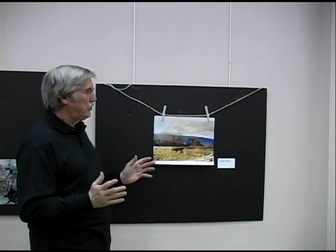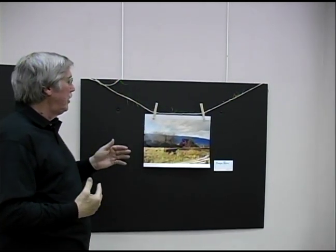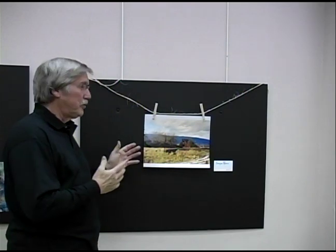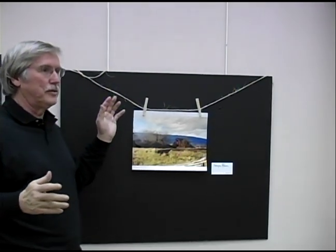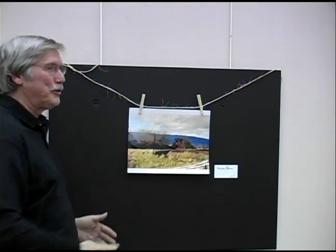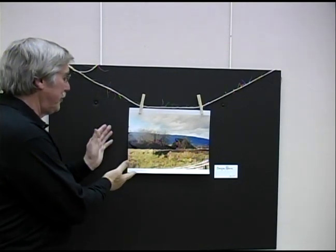When I put this together, I hung things with wires, and I wanted to give it a sense of immediacy. This goes back to hanging the print in the lab, and a sense that you've just revealed it, and there it is drying out for your inspection. And so the emphasis is to be put on the image rather than the framing and the presentation.